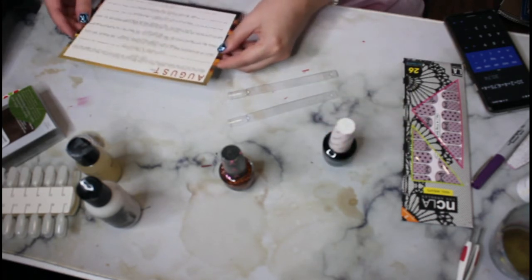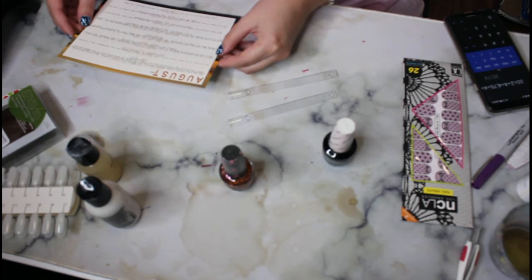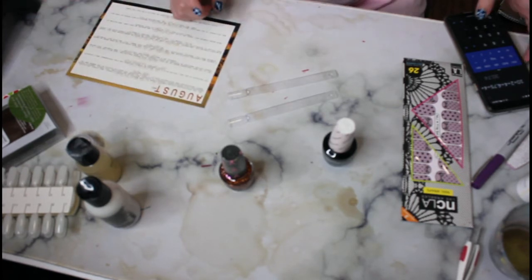But it says, OPI Gel Color is a nail polish with a thin brush-on formula designed for high performance and glossier finish compared to a regular polish. It is $17.99.